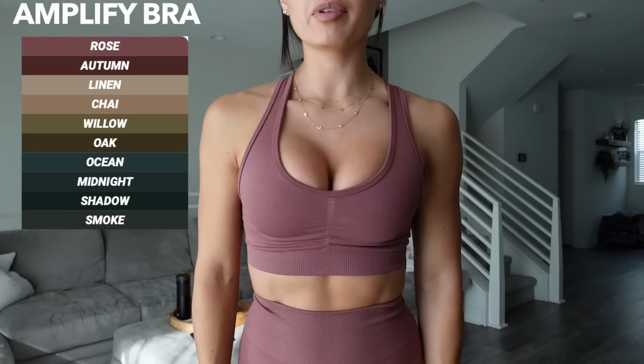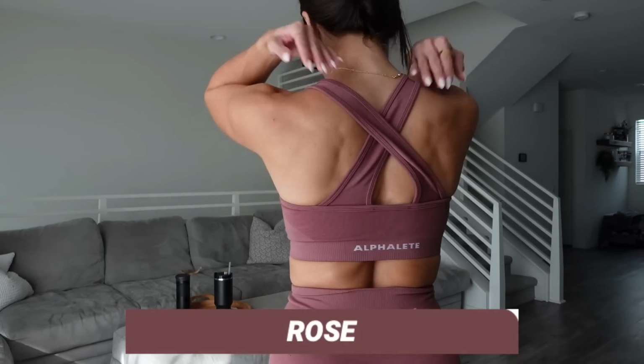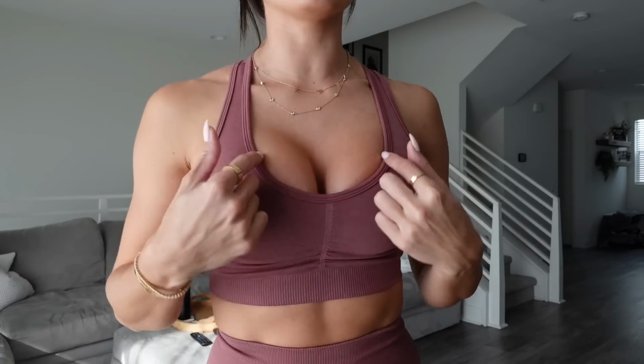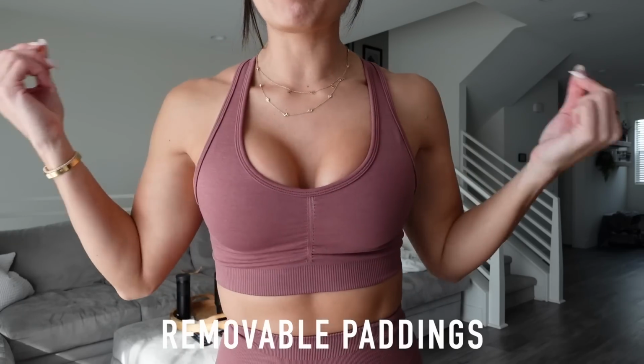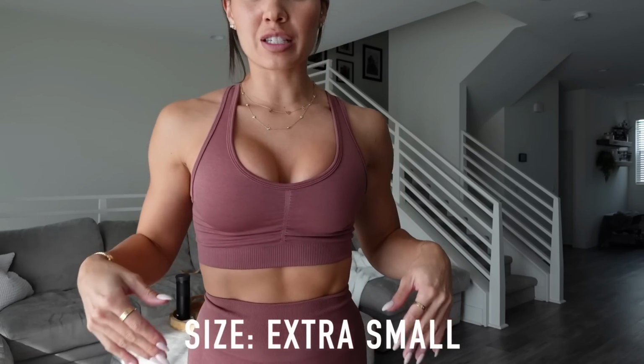Next up, the Amplify bra. So this is one of my favorite bras that Alphalete has. I love the crisscross. I love the cleavage. It's definitely more of a scoop V, and it has scrunching here, similar to the scrunching that is on the Amplify butt. It has removable padding. I already removed them because I don't like padding.